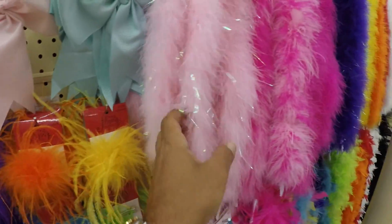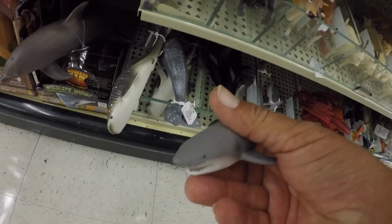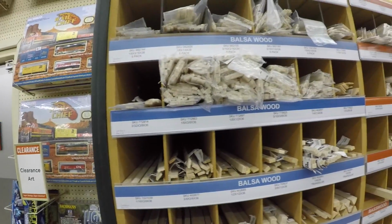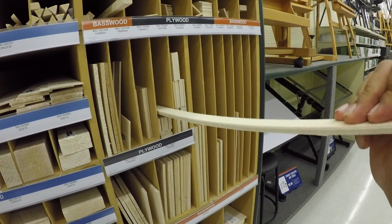Look at all this fuzzy stuff. I'm sure I can make some kind of lures out of this stuff. You get a bass to eat a whale shark, or to eat a shark. Got all sorts of different wooden dowels of all different sizes and lengths. Like this is plywood.